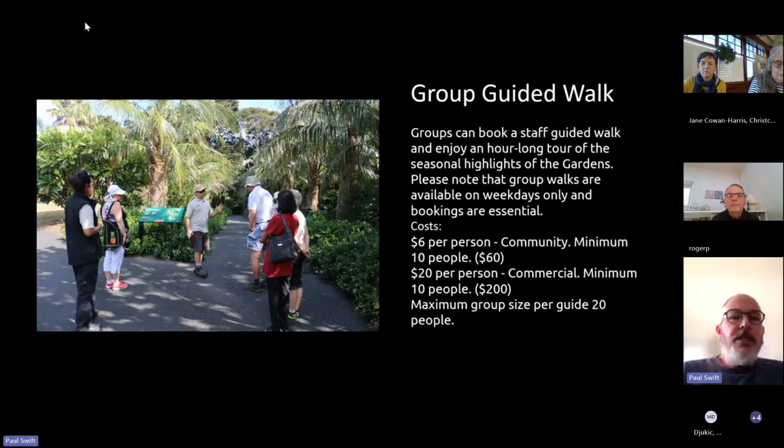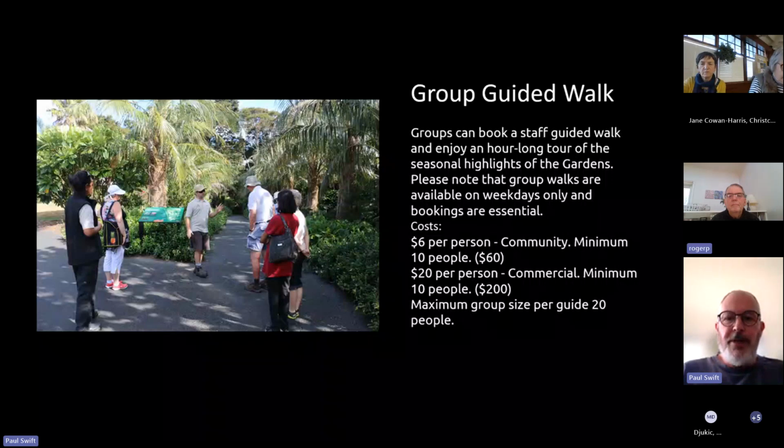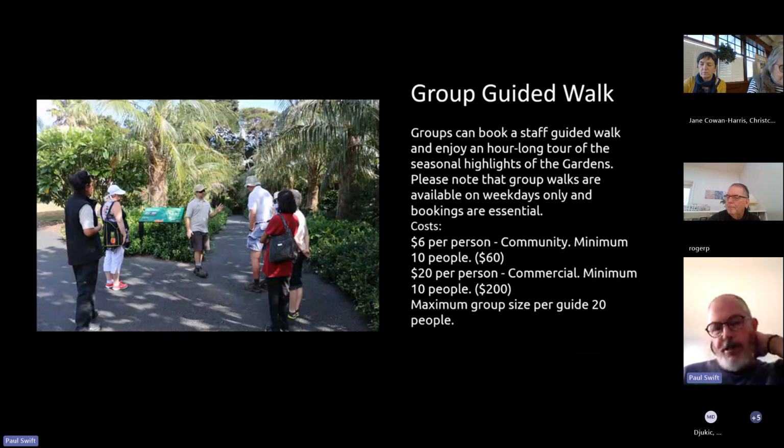So that tends to be retirement villages, gardening clubs, certainly non-commercial providers, basically. If we get a cruise ship in and we know that that cruise ship is charging lots of money for other customers to come to the gardens, then we have a price bracket to increase that to a cost of £20 per person. And just to make it cost effective, you'll see that we have minimum group size and therefore minimum pricing strategies. We set an upper limit of 20 people because anything more than that becomes a little bit too difficult to negotiate the gardens.